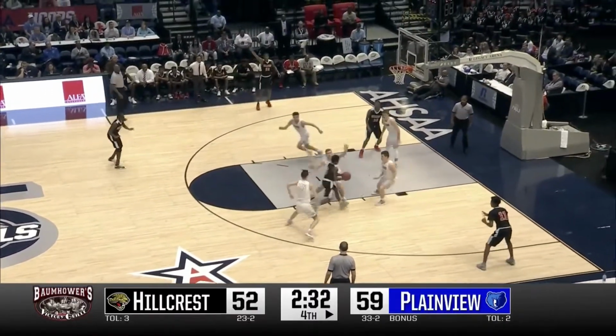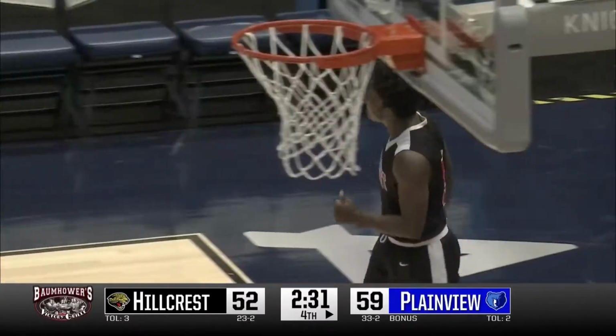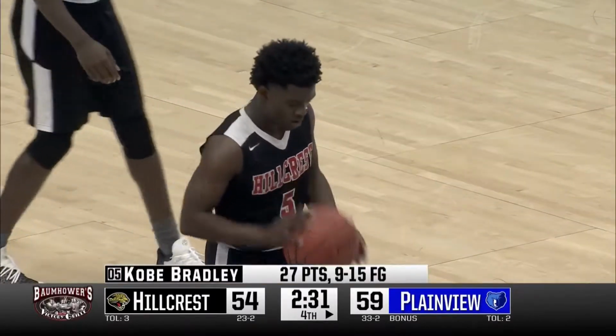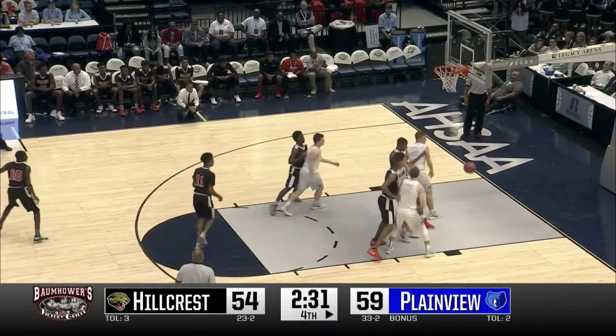Now, on the run, Bradley once again drives. And one. He got the shot to go. He's hit three from the top, two inside. Chance for a 6-0 run all by himself.